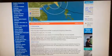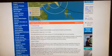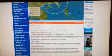Latest tropical cyclone bulletin number 3 is in force. This means that winds with mean speeds of 41 to 62 kilometers per hour are expected. So they're just defining what the strong wind signal number 3 means. At 2 a.m., severe typhoon Hamer was estimated to be about 330 kilometers southeast of Hong Kong, near 20.3 degrees north, 116.5 degrees east. So this is what I was talking about, this 20.3 degrees north. I think it was 19.6 degrees north at 5 o'clock this afternoon. So there's not really a lot of poleward movement there.